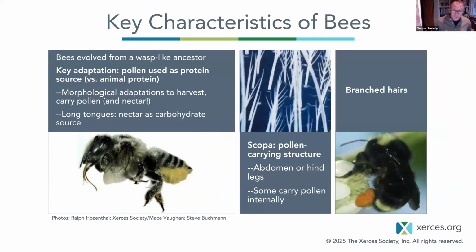So those key characteristics of bees that separate them from other things, I mentioned branched hairs. So that's a scanning electron micrograph of the hairs there in the middle. Somewhere on the body, you'll find actual feather-like hairs, and you can see them with a hand lens or under a microscope. They're really cool. They're probably adapted for carrying pollen. The branches help the pollen stick with electrostatic energy, right?